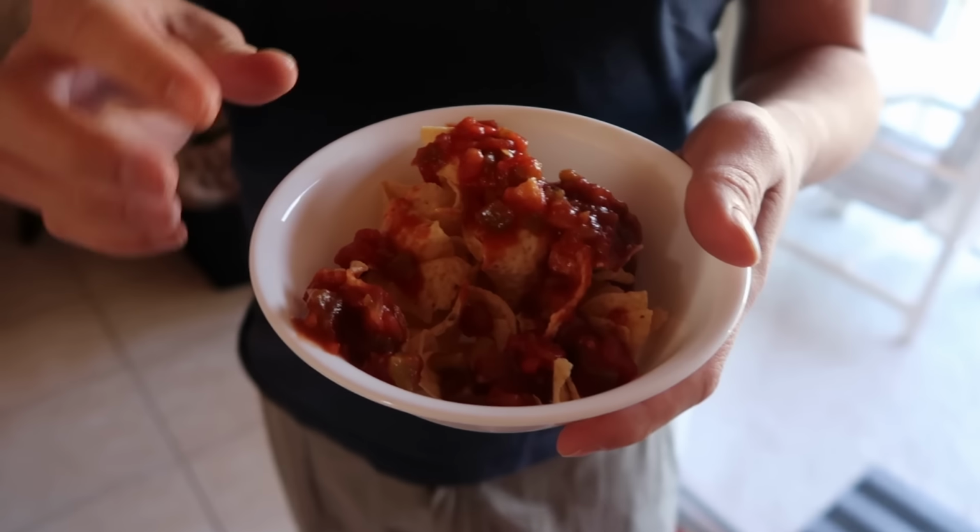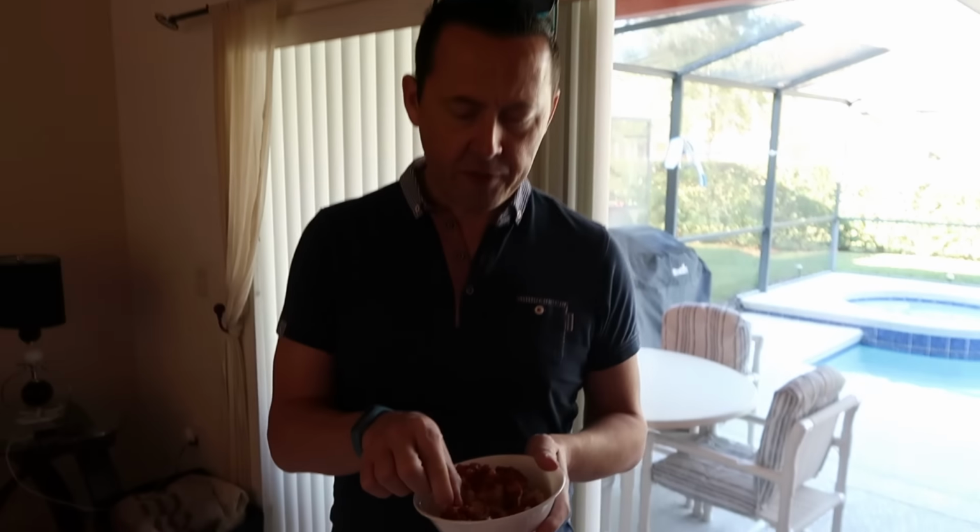So the diet's definitely off then while we're here? It's my second bowl of the day. Nick and I had a second bowl of nachos and chips. There's nothing wrong with having nachos for breakfast. I'm on holiday.